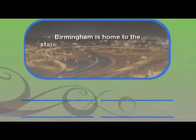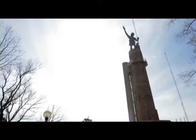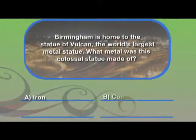Birmingham is home to the statue of Vulcan, the world's largest metal statue. What metal was this colossal statue made of? Iron, copper, zinc, or tin? We'll have the answer in just a moment, so stay with us.